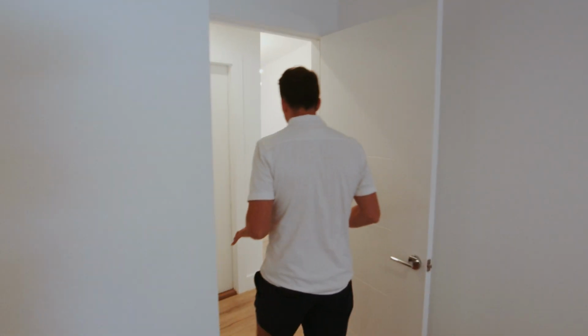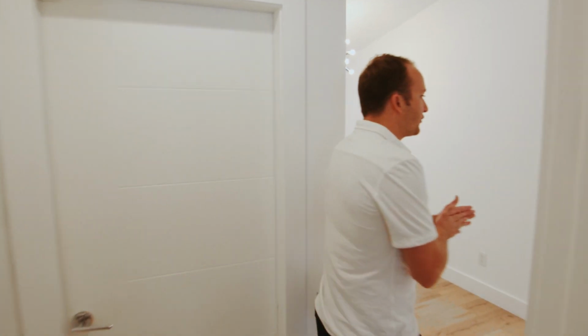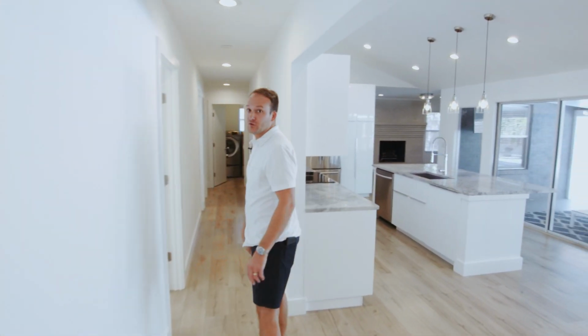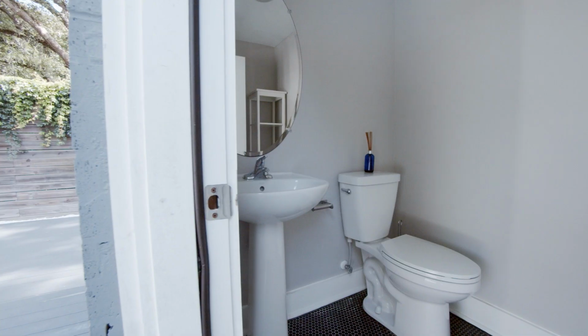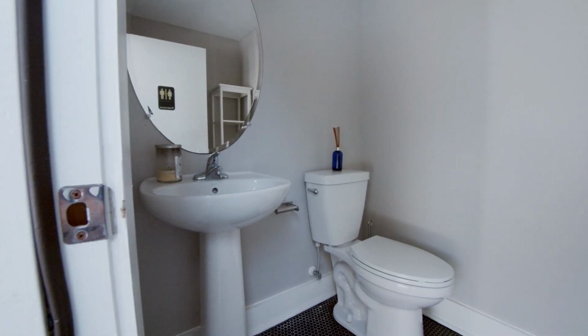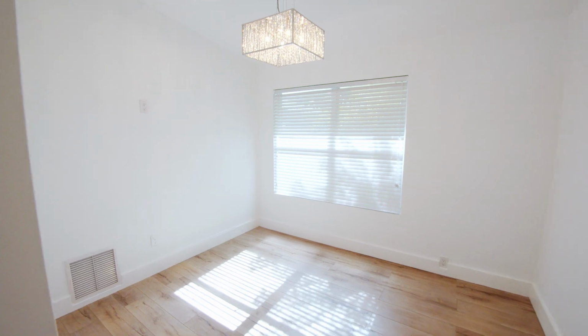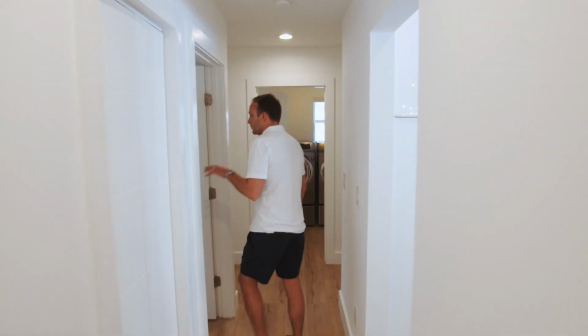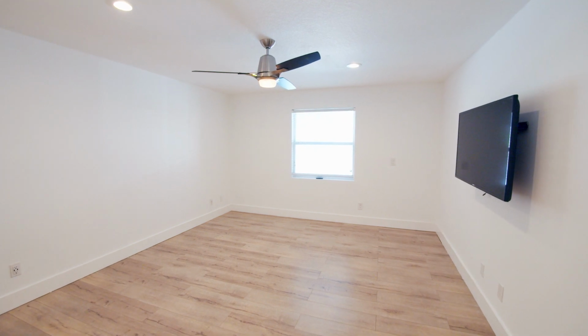So now, saw the master, saw the kitchen. We're gonna go straight down this runway, okay? This is a 4-bedroom, 2 full bathroom, plus a half bath outside at the pool. So this is bedroom 2 of 4, same flooring throughout. Bedroom number 3 of 4.